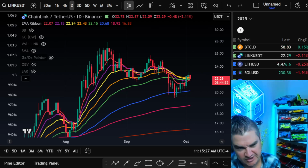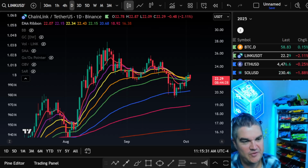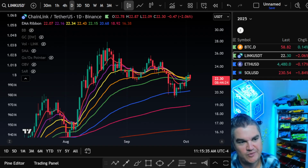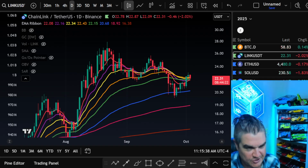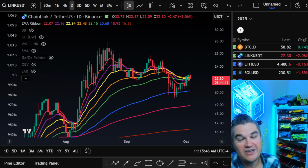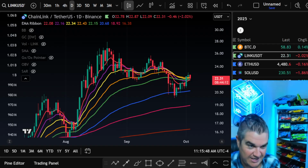Chainlink Friday, going into the weekly close, going into the weekend. What do we need to be focusing on? I'm glad you asked. We're going to look at the daily chart first, then we'll zoom out to the weekly, see what's going on in the macro. Are we in trouble? Are we on the brink of major breakouts? I don't know. But we will look at what the charts say and take it from there.